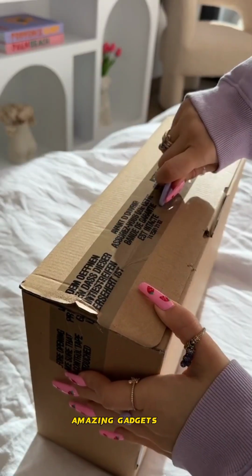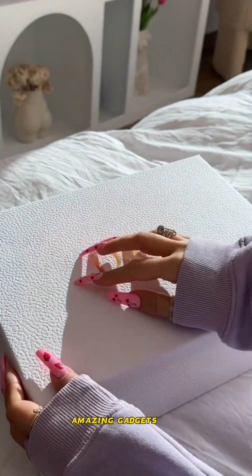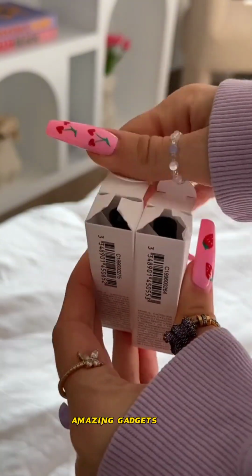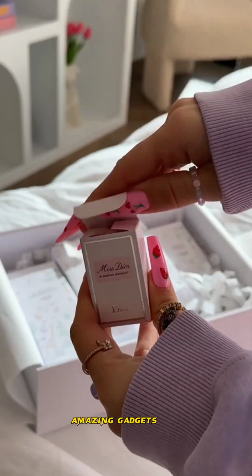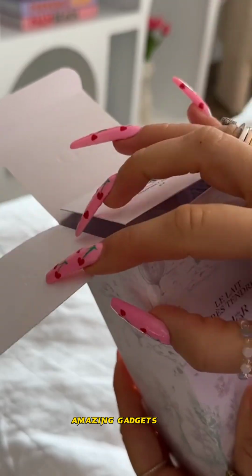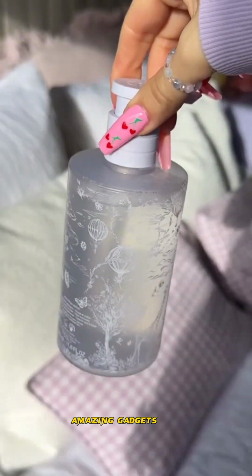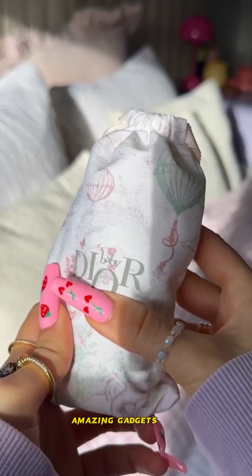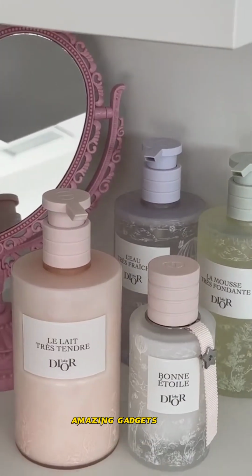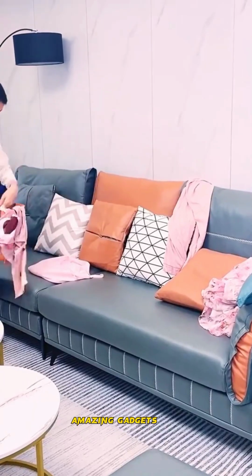Let's see what's in this box. Let's see what's in this apartment.